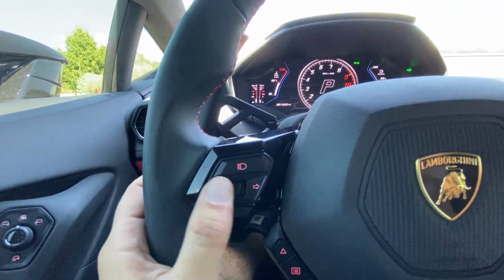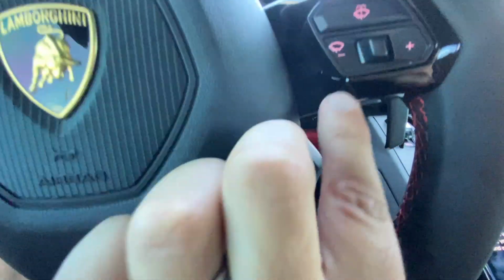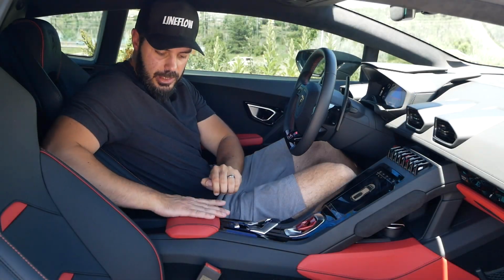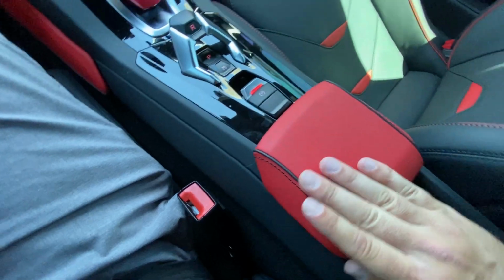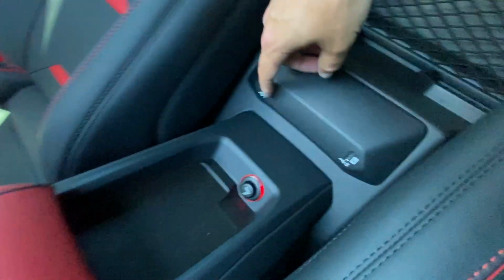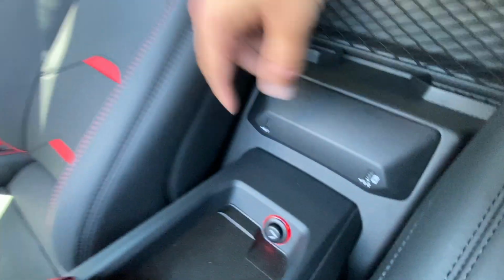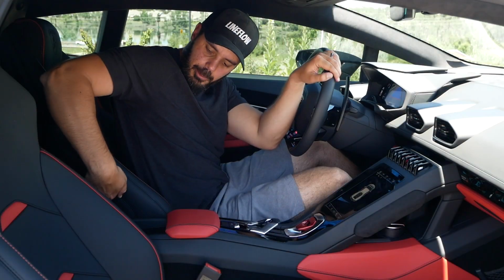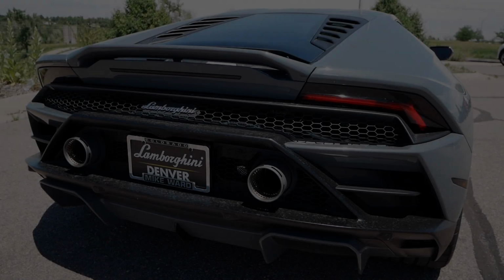Moving further down, you do have the parking brake button right here. Still hexagonal outline for that as well. I love that. You can't lift this up. It's just a little pad of leather in this area where you're gonna have your arm. Perfectly comfortable for me. And this looks like it is the wireless charging pad right here with a 12-volt cigarette outlet and a couple of USBs back here.